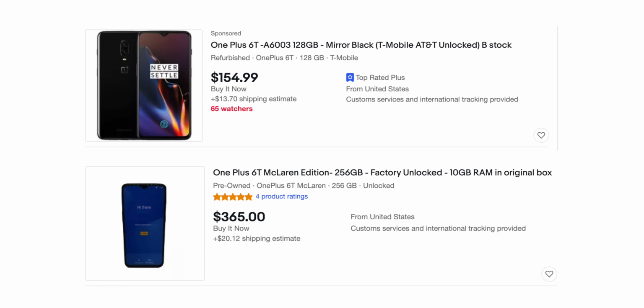The regular 6T can be found at a significantly cheaper price than the McLaren Edition, and I recommend that you grab that one over the McLaren Edition unless you're a collector or something. The 10 gigs of RAM is not going to make a noticeable difference in performance in real-world usage, and that 30-watt fast charging or the styling of the phone is certainly not worth the price increase in my opinion.